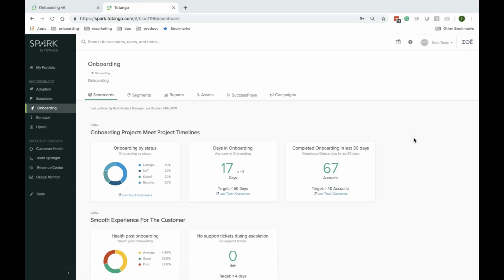One of the other questions was, if I have different goals and KPIs, how do I position them here within the SuccessBLOC? So SuccessBLOC include a very focused goals and KPIs for the target of that SuccessBLOC. So if I'm running an onboarding SuccessBLOC, I would like to make sure that I'm defining here the different onboarding goals and KPIs for that SuccessBLOC.